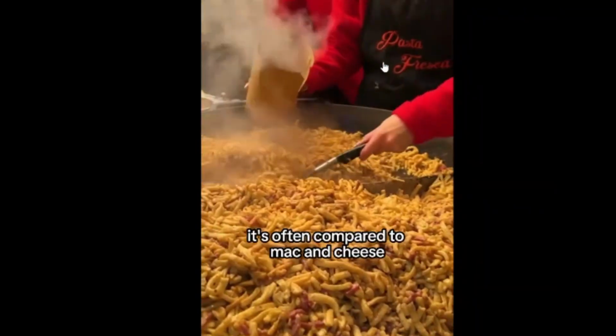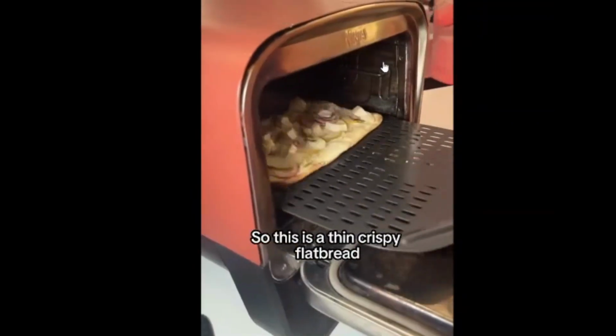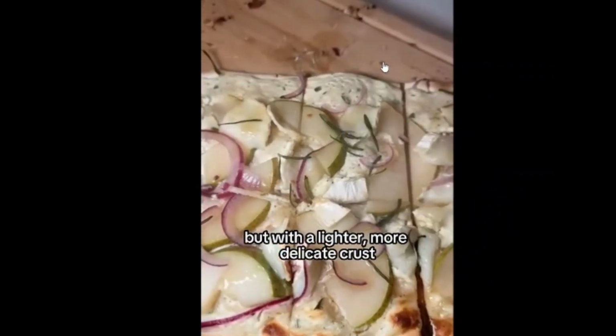It's often compared to mac and cheese, but with a very distinct German twist. And 5 is Flammkuchen from Alsace. So this is a thin, crispy flatbread topped with creme fraiche, onions, and lardons. It's similar to a pizza, but with a lighter, more delicate crust.